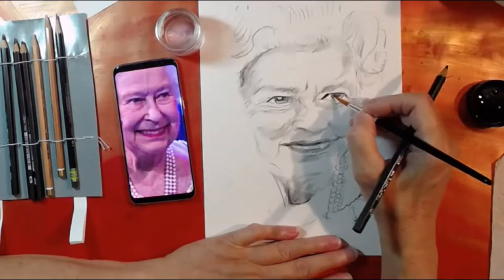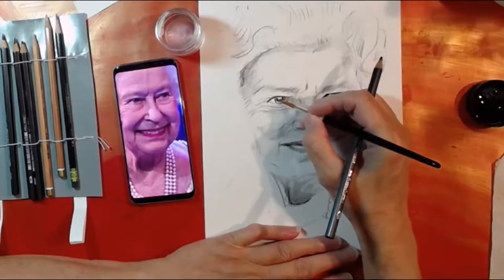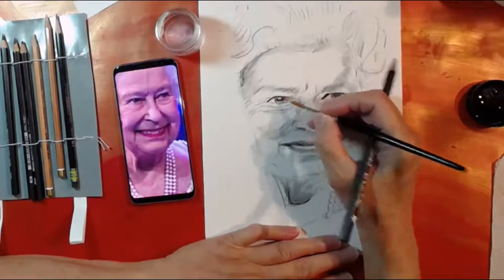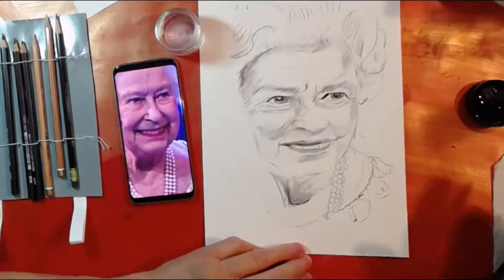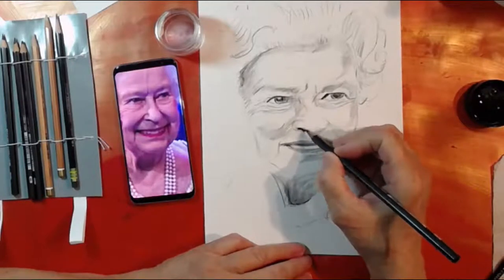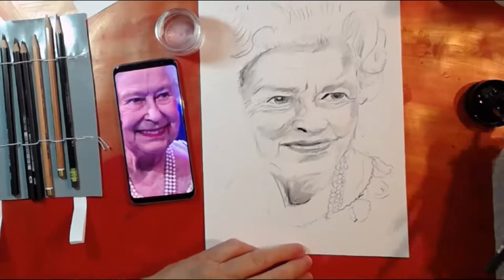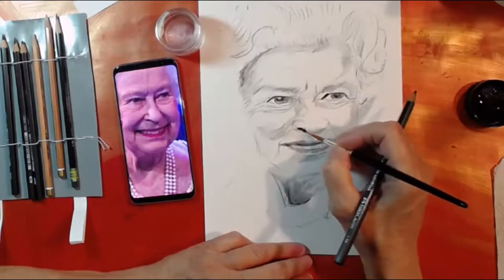Let's bring that in a little. And then under the inner nostril area here. Not much, Meri, not much.